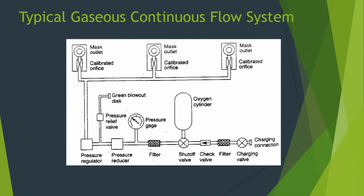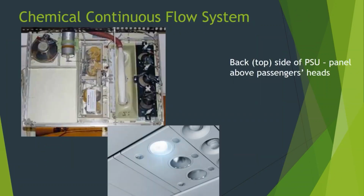Gaseous systems have to have some kind of a distribution system where you have a bottle that's regulated going to various outlets that the masks hook up to, and this is what the crew, the flight crew would use.